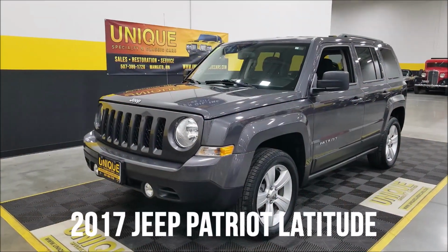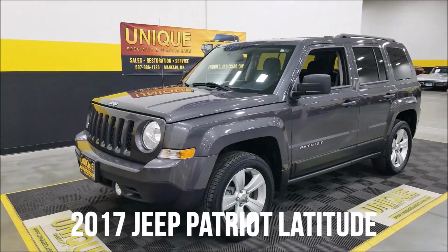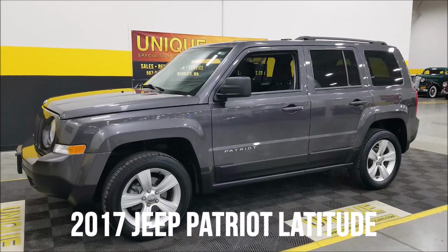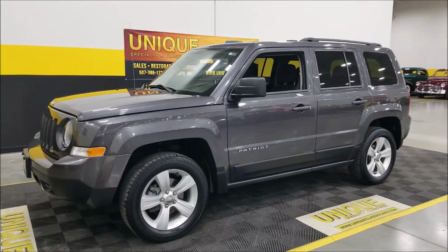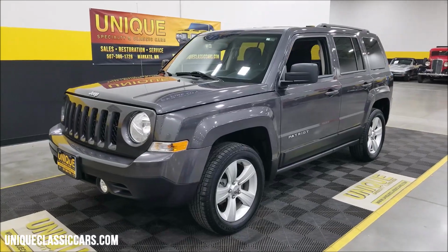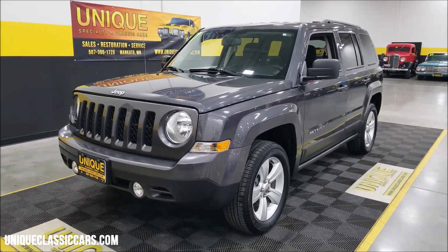A late model SUV, just in it. Unique, especially in classics. A little newer than we typically deal with, but once in a while we'll get a customer that asks us to represent a vehicle for them, get it listed, get it online. So we help them out. And here you go, 2017 Jeep Patriot Latitude.